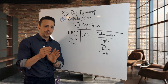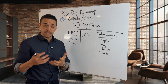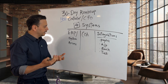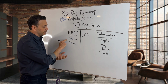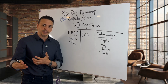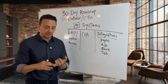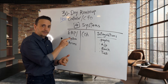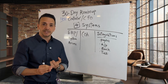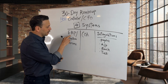So when you join a company, sometimes they have a system administrator, that's a person, an employee, that you can speak with as a controller or CFO and gain an understanding of who has the various access to ERP and other systems that the company is using. So other systems, I mean by that, accounts payable, if we're using a different accounts payable software outside of the ERP, payroll, travel and expense management, and other things like that. Other systems that the company is using beside ERP.